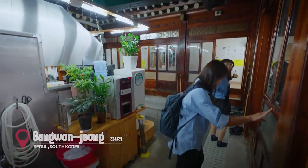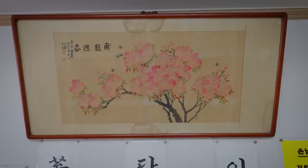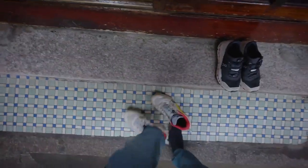Nice. Wow, beautiful building. You step inside, and this is a heritage building that's been around for 100 years. The restaurant has been here for 40 years, but just the preservation, the historical building within modern Seoul, I always love it. So you kind of step into this courtyard. Oh, we got a little private room here. Take off our shoes.